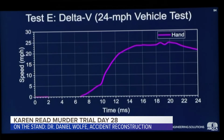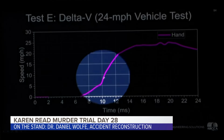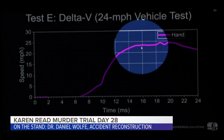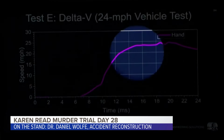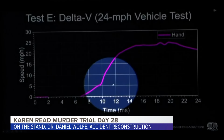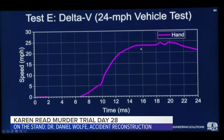What is this delta V graph showing us? So this is showing the change in speed of the hand as a result of the impact, ultimately getting up to approximately 24 miles an hour, which again is the impact velocity of the Lexus. And how fast did it get up to 24 miles an hour? In probably about 10 milliseconds or less.